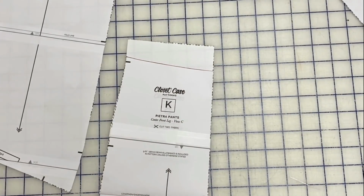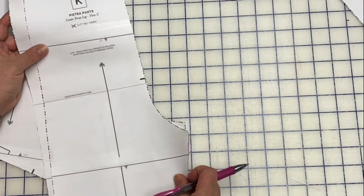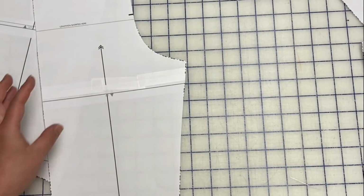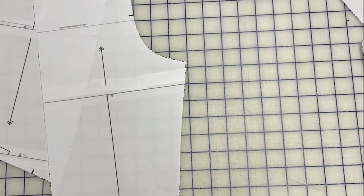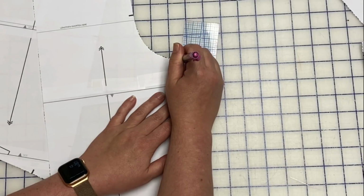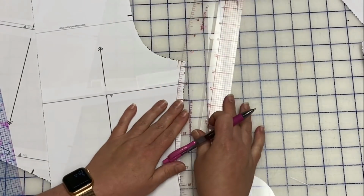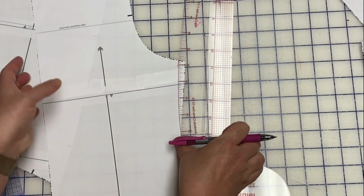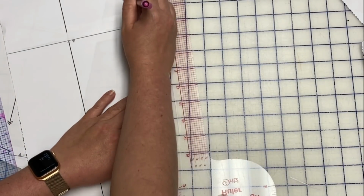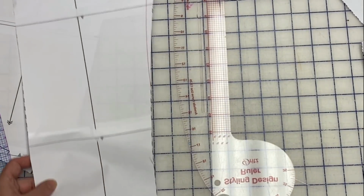So the crotch curve is different on these, I think they're all just a little different. So instead of copying over what I did on the shorts, I'm just gonna redo it on this. So I will take 3/8 of an inch off that. And then I'm just gonna take that down to nothing at the side seam, where it kind of smoothly goes out to nothing. So that'll get cut off.